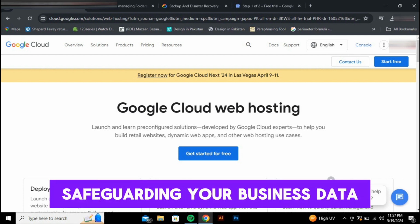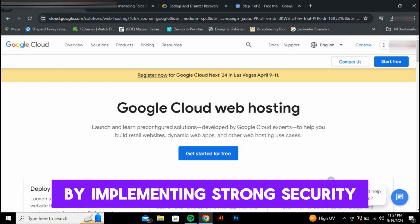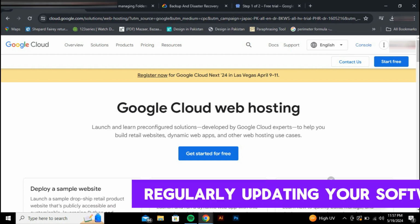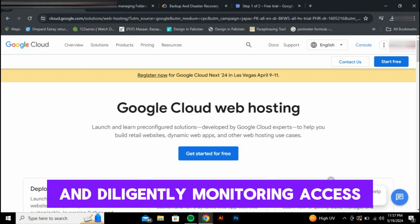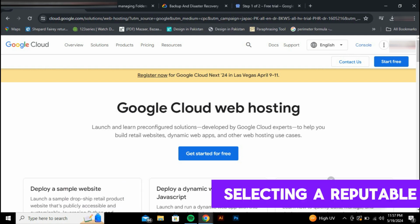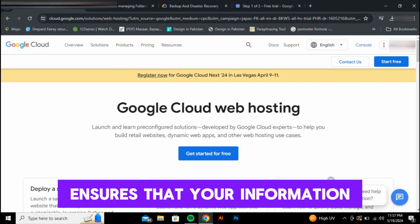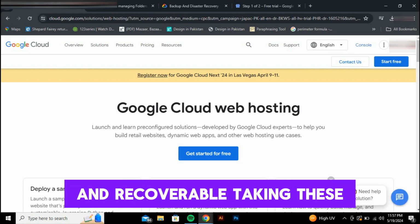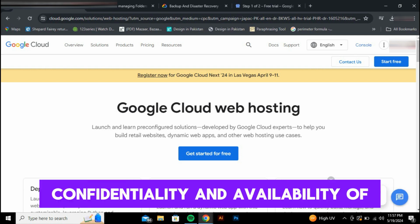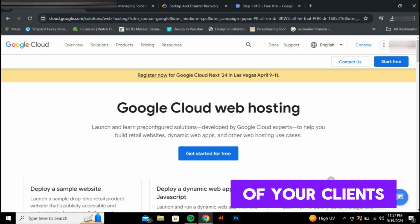In conclusion, safeguarding your business data in the cloud is crucial in today's digital landscape. By implementing strong security measures such as using robust encryption, setting up multi-factor authentication, regularly updating your software, and diligently monitoring access, you can significantly reduce the risk of data breaches. Additionally, selecting a reputable cloud service provider and creating a comprehensive data backup plan ensures that your information remains protected and recoverable. Taking these proactive steps will help you maintain the integrity, confidentiality, and availability of your business data, ultimately securing your operations and maintaining the trust of your clients.